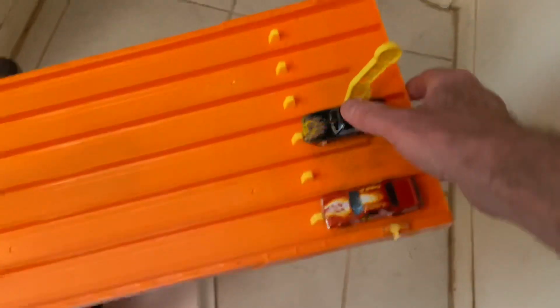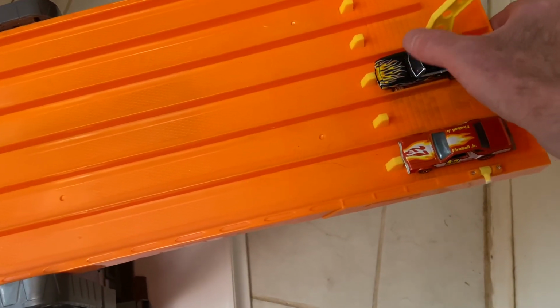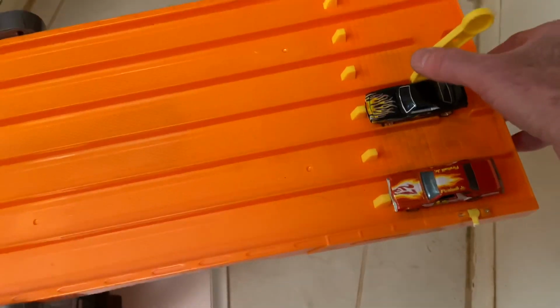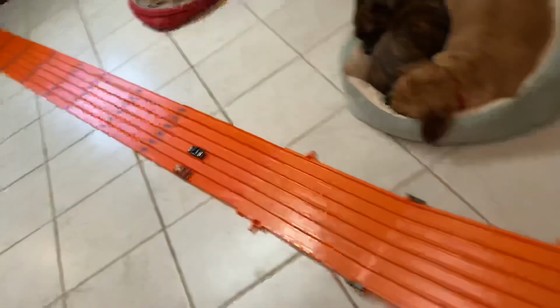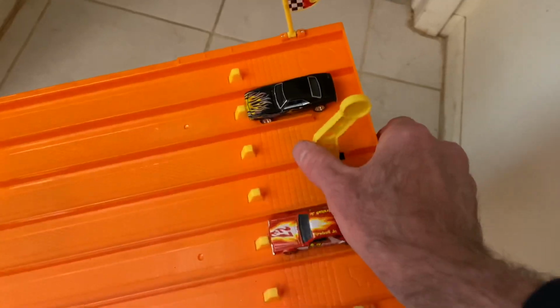Let's try this. Ready, come on, come from behind. I want to see somebody come from behind. Ready, set, go! Camaro the whole way, right out the gate. I think whoever gets the jump. Fireball lane two. Lane two seems to be favored.